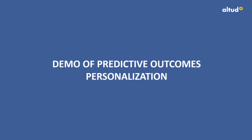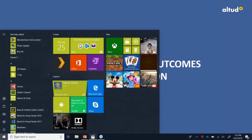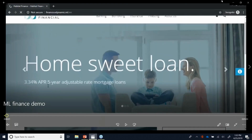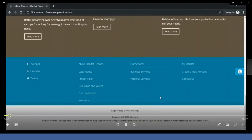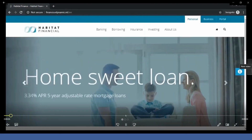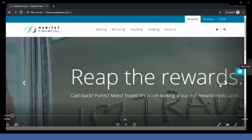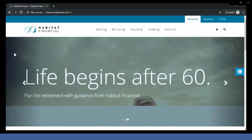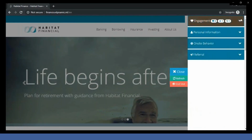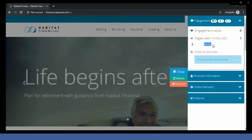All right, so let me show you a demo on how we are using our machine learning algorithm. This is on the Habitat Finance website. This is the default banner that you see on the website when you come to the website without having done much. So basically, if you see right here, the only thing the visitor has done so far is go to the home page.